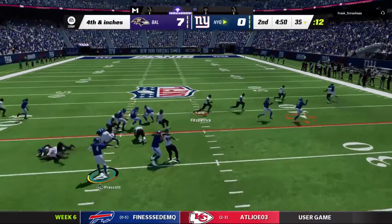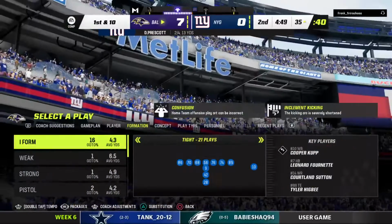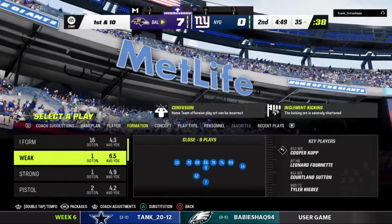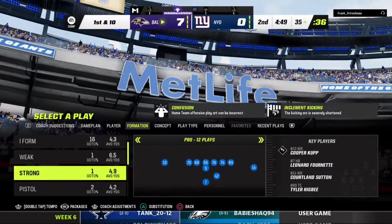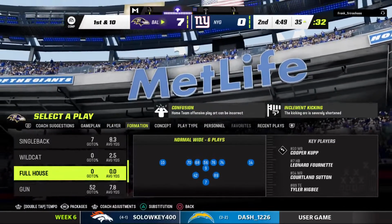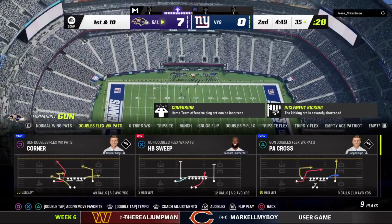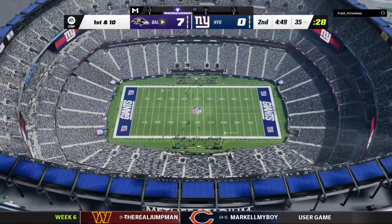They're indeed going for it. It's Prescott. And it's incomplete. They cannot convert, and they turn it over. So certainly an interesting call there to go for it. And it'll be a turnover on downs. So they take a big chance here in their own territory. And you think the coach may have some questions to answer?